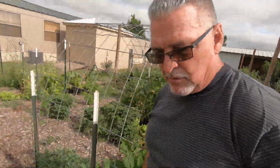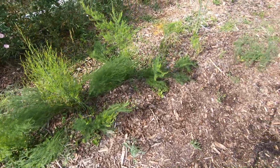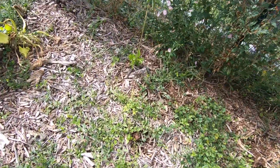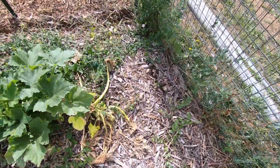Honestly, I don't even know when they're ready. I don't know how to tell when they're ready, so I'll probably have to go talk to Mr. Google Pants and see if I can figure that out. Look at my asparagus. Is that not gorgeous? Coming up really nicely. This is the first real year that it's grown. Then I've got my elderberry growing here.